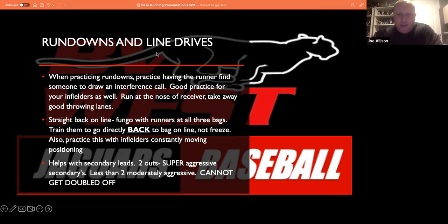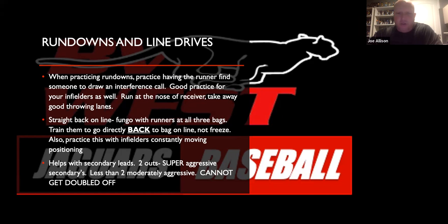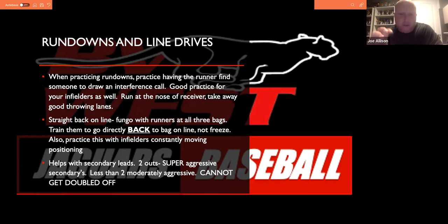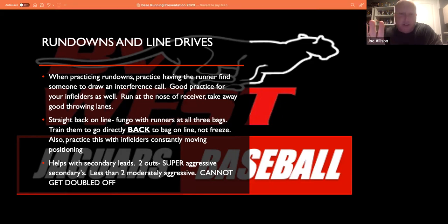Line drives, the best thing I can tell you young players is you've probably had a coach tell you to freeze. On a line drive, the worst thing you can do is freeze. On a line drive, you have two options. One, just go, or two, go back. But if you just freeze, you're going to be out.